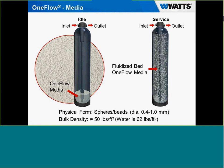The nice thing about the OneFlow system is we don't require as much media in these systems as you do in a traditional softener with resin, because this is an upflow design instead of a downflow. With a softener, you want the water coming through this media bed, which would be about half of the tank, all the way through for the ion exchange to happen to reduce the hardness. With OneFlow, it's an upflow, so it fluidizes the bed, and then the water comes out the outlet of the tank and falls through your pipes down to drain.